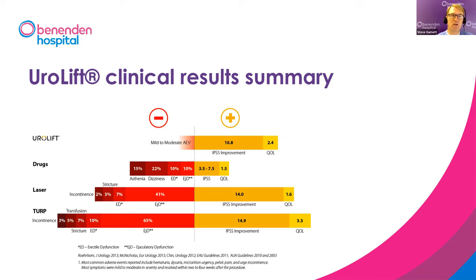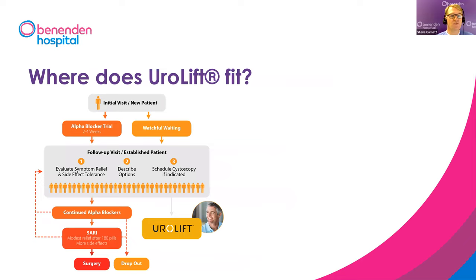We tend to think about operations and the effect of operations, but I think it's really important to remember that medicines do have side effects, and so Urolift can be a good option rather than continuing to take tablets for a long period of time. This is looking at where Urolift fits in, and these are the alpha blockers I was talking about. I think Urolift is a good option. We often think of it as an alternative to more major surgery, but it's actually a good alternative to taking medicines for a long period of time.